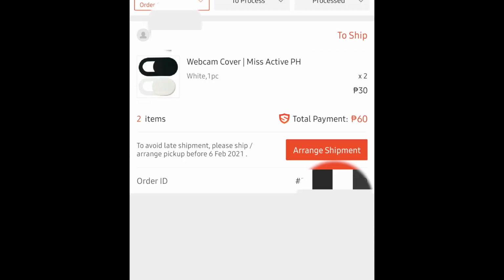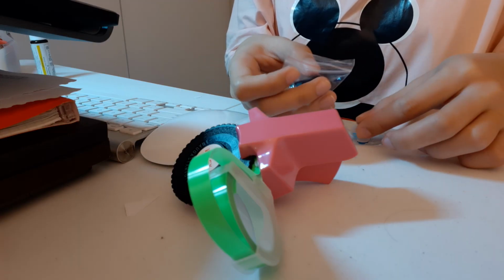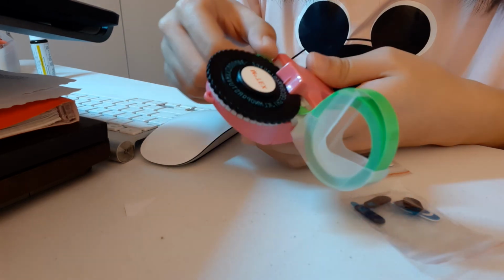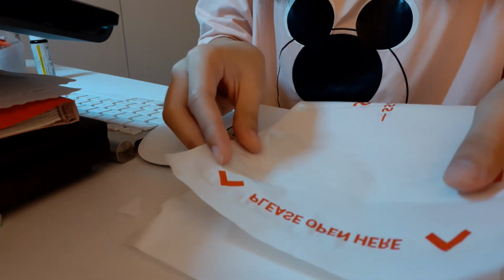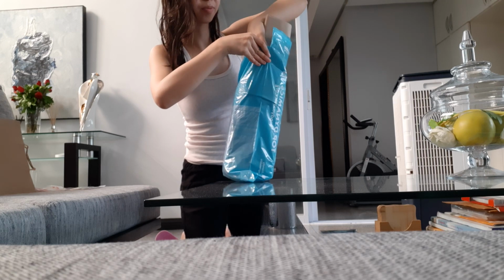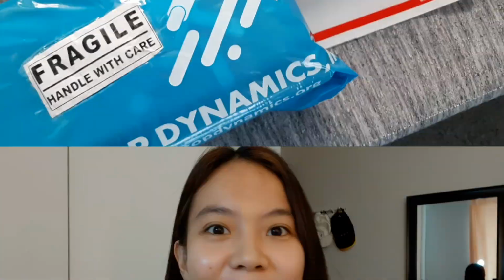Okay, I'm gonna arrange the shipping now. Hi everyone, just a quick update. It's Feb 2 today. And then kaninang morning, pagkagising ko, pinak ko agad yung 2 orders ng white webcam cover since may nag-order last night sa Shopee. So, syempre, ina-arrange ko agad yung pick up the following day, which is today. So, ayun, I'm just waiting for the driver na lang. I also arranged yung order for Laguna since Top Dynamics, yun yung ginagamit ko as courier to ship nationwide. So, yeah, and I'm currently having class right now.